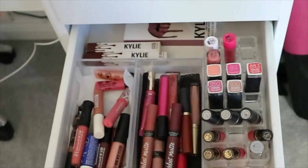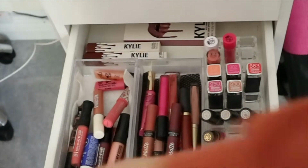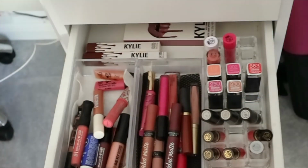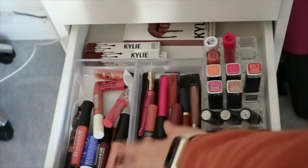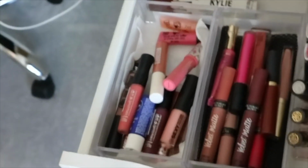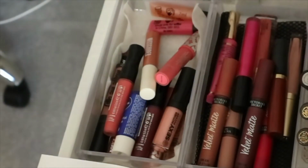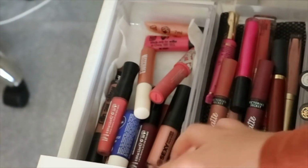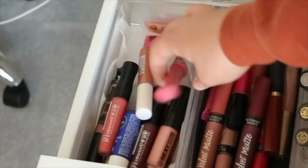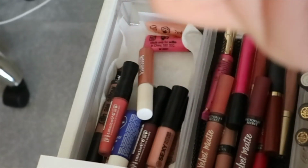This is the last drawer of my Alex 9 drawers. Sorry, that was my cat. So the ones on the left here are my drugstore lipsticks. Again, I'll just quickly go through these. I have a Soap and Glory one. I don't even know the shade of this.